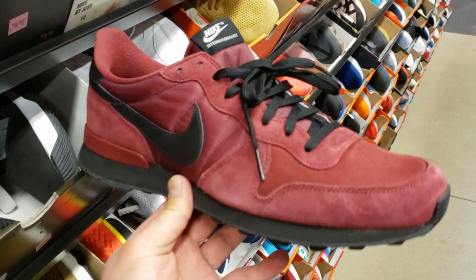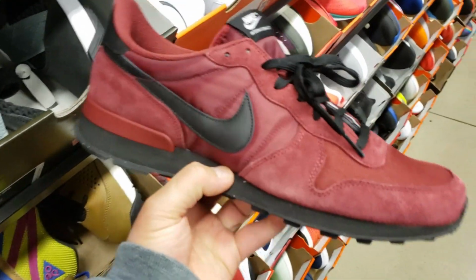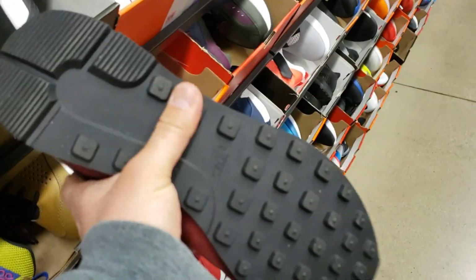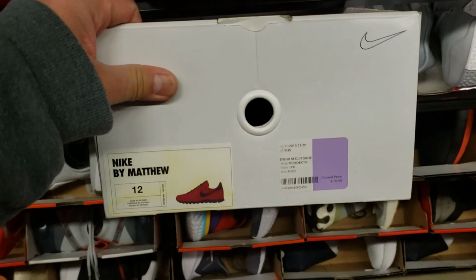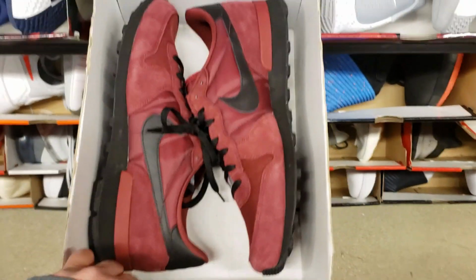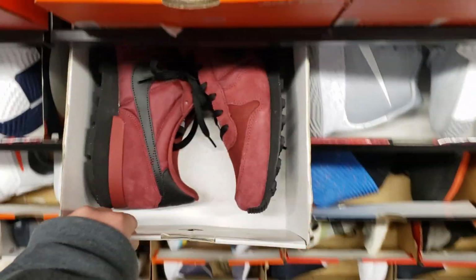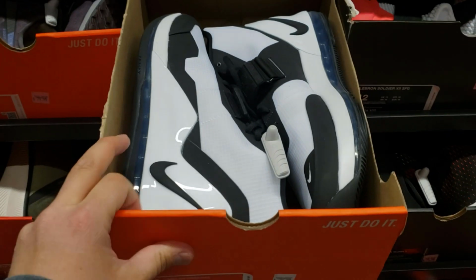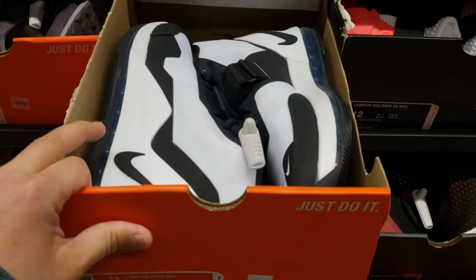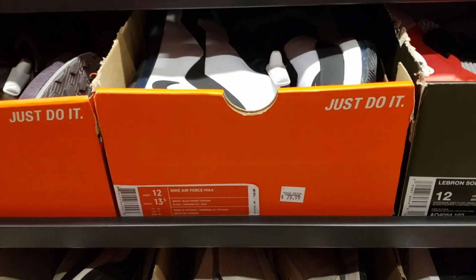These are called the Internationals. I saw these for the first time a while back. But yeah, apparently some old school running shoes with that waffle bottom. And these are going for what? 40 bucks? 40 bucks and you get 20% off. So is it $32? Not too shabby for the old school. Got the Air Force Max 1s, but we've even seen the Air Force Max 2s now, right? These going for 80 bucks. All right. Get that 20% off, I guess.